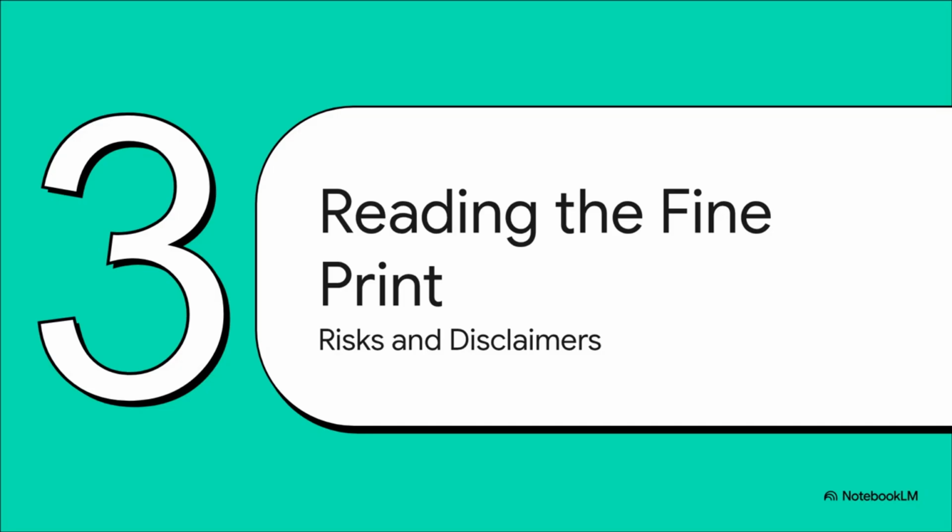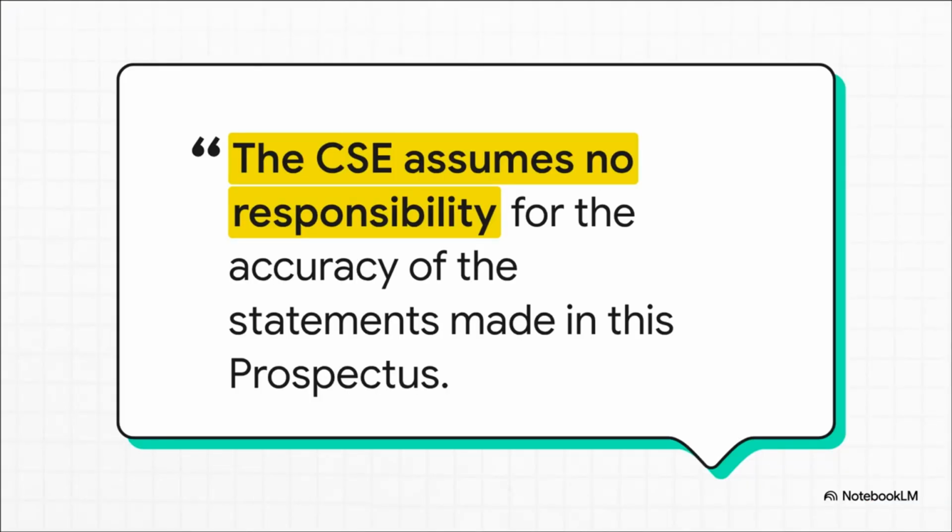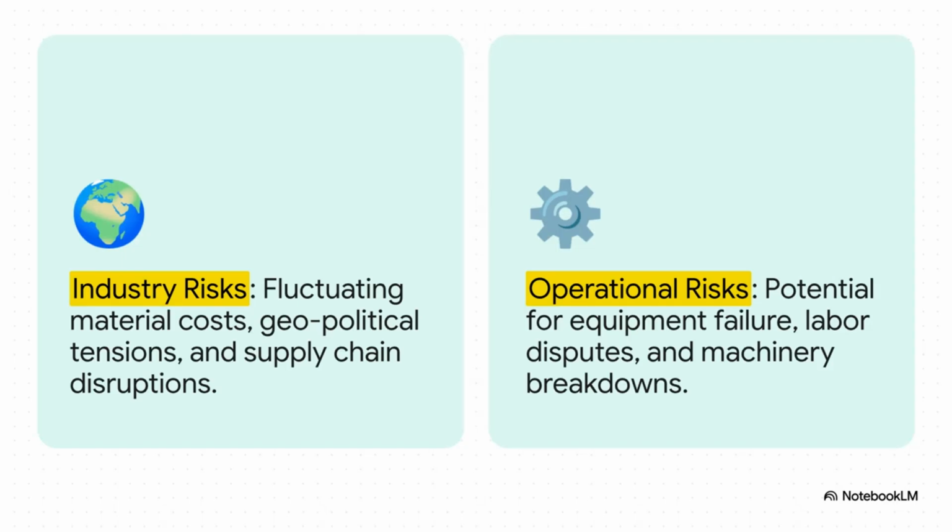But as we all know, every investment comes with risk, and the prospectus is legally required to spell out every single one in detail. So this next section, this is the one you really need to pay close attention to. And this right here, this is a big one. It's a direct quote from the document, and it's a standard but absolutely crucial disclaimer. What it's saying is that the Colombo Stock Exchange, the actual marketplace where the shares will trade, is not double-checking the company's claims. The responsibility is on the company to be truthful and on you, the investor, to do your own homework. So the prospectus then breaks down the risks into different categories.